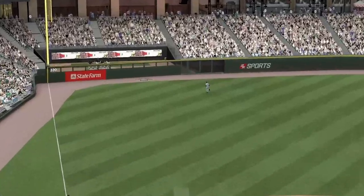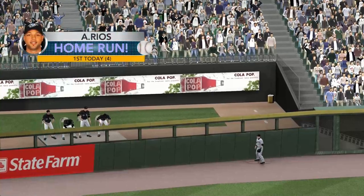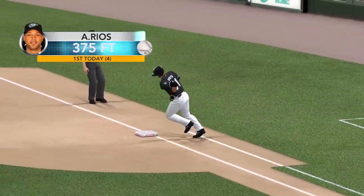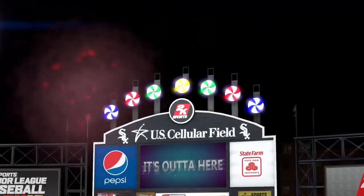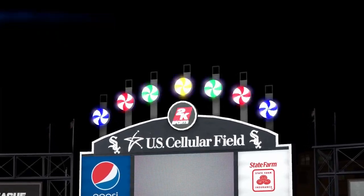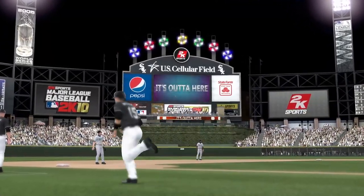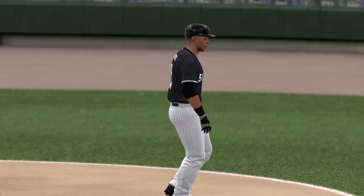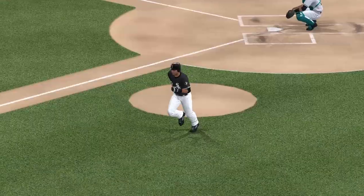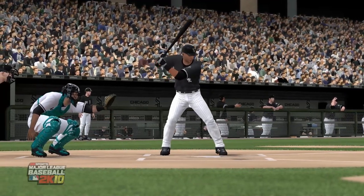Swing and a high drive. This could be trouble. A grand slam home run. Incredible to get a grand slam like that. They extend their lead in a flash. Wow. Well, another one right there, Gary, and that's two home runs for this team today, and they're spreading the wealth.